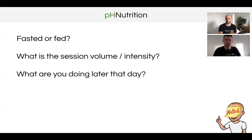You get a little bit of energy in early, get it in before that first session. You say it's going to help performance, but it's also going to help recovery and fueling for later in the day. So for us, pre-workout nutrition for the first session needs to be dictated by what you're going to be doing later in the day.